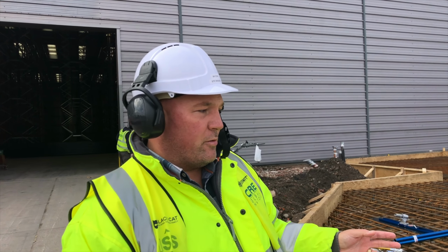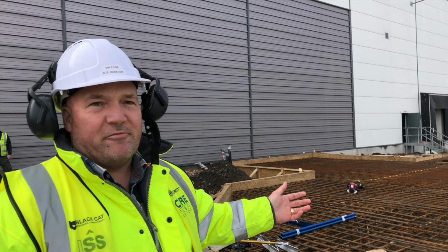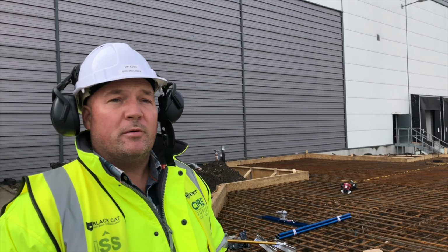Basically we're at the point where we had the piling. We had the 54 piles put in the ground. Since that period we've now reinforced the slab ready for its pour.